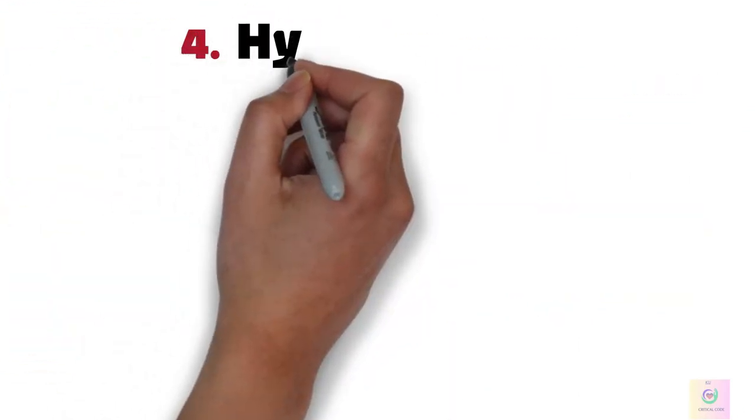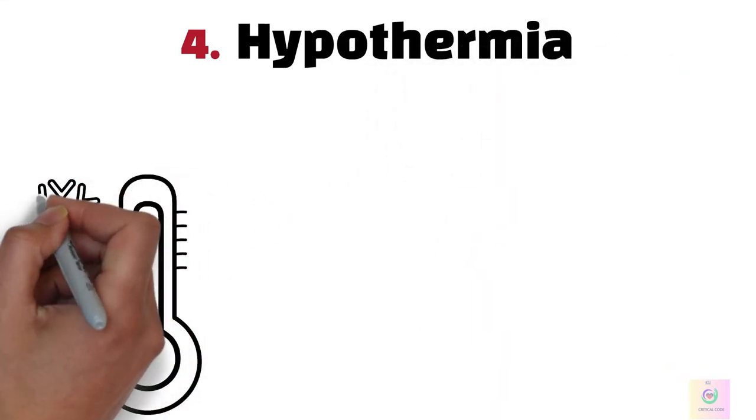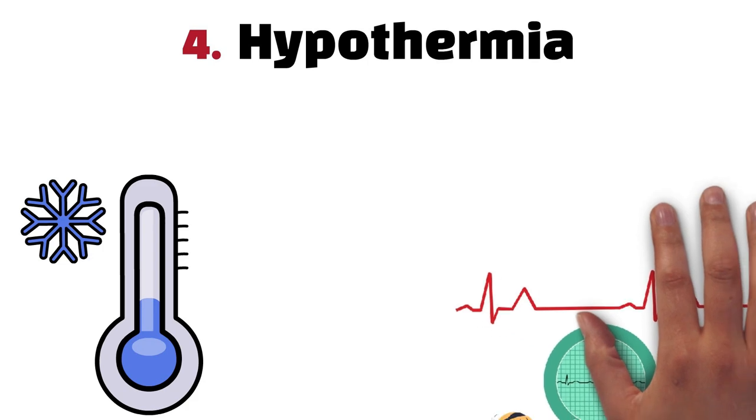4. Hypothermia. A decrease in body temperature can also result in bradycardia. Identifying and treating hypothermia is essential, particularly in patients who present with altered mental status or have been exposed to cold environments.